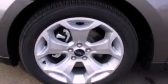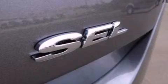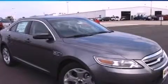With an EPA estimated rating of 27 miles per gallon on the highway, this automobile is clearly a fuel-efficient choice. Call or visit us right now and arrange your test drive today.